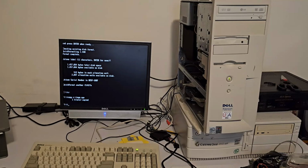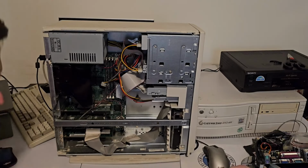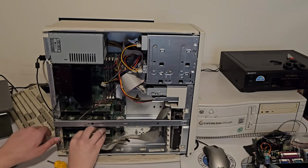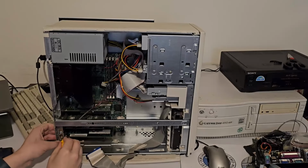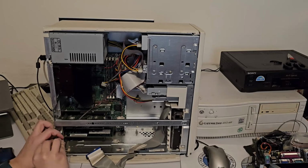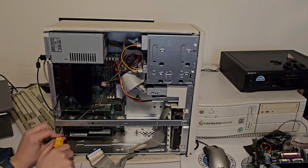So let's put this back down over here and do the rest of our upgrades now that we know everything seems to be working. Okay, I'm gonna see if we can run this without the IDE adapter here and see if it can work with the onboard, because I'd much rather do that and just save this card for another computer that needs it more.